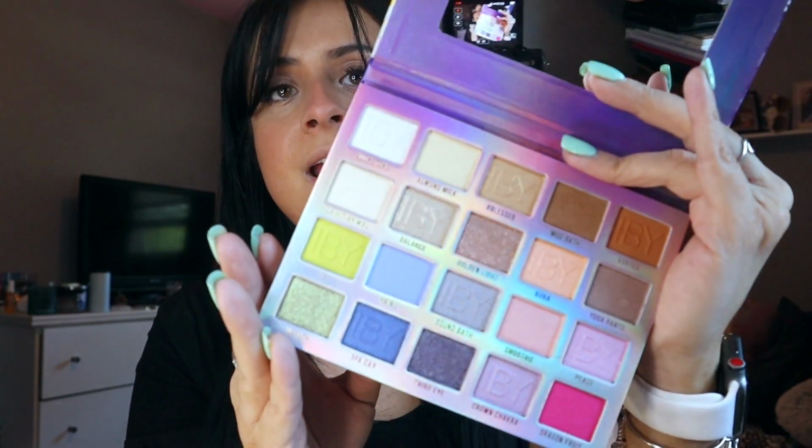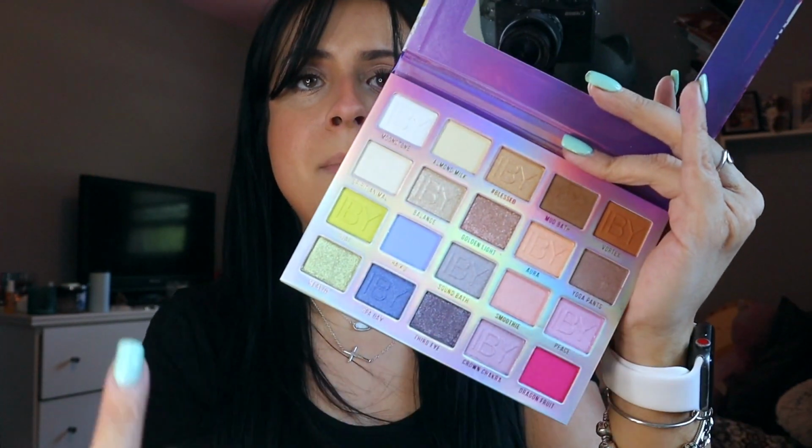It's an amazing ratio between mattes and shimmers. I think I absolutely love this palette. I cannot wait to use it again because I feel like I did not use the colorful shades enough. Like, I really want to use this shade right here, Haiku, which looks periwinkle, but I also want to say like a Cinderella blue. Spa Day looks beautiful. I want to use more of the colors.